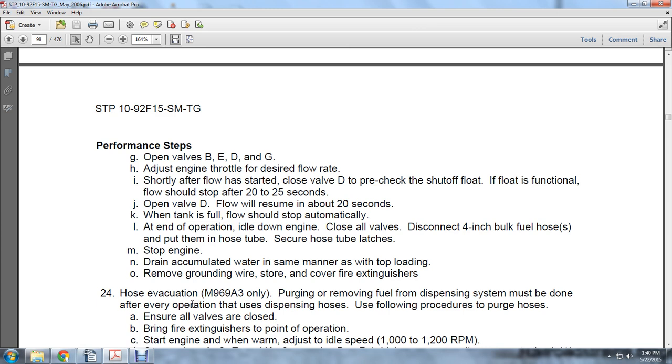At the end of the operation, idle down the engine. Check all the valves. Disconnect the 4-inch bulk fuel hose and put it into the hose tube. Secure the hose tube latch. Stop the engine, drain accumulated water in the same manner as the top loading, remove the grounding wire, store it, and cover the fire extinguishers.